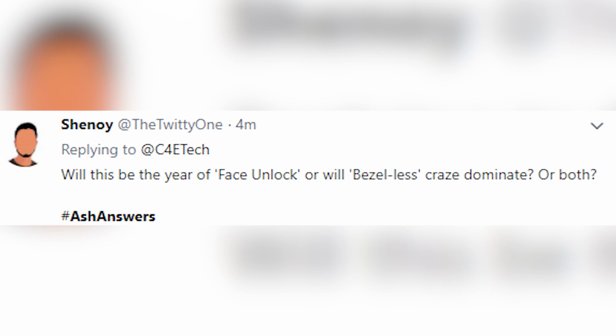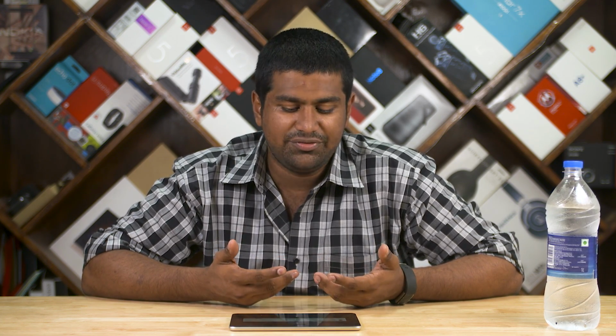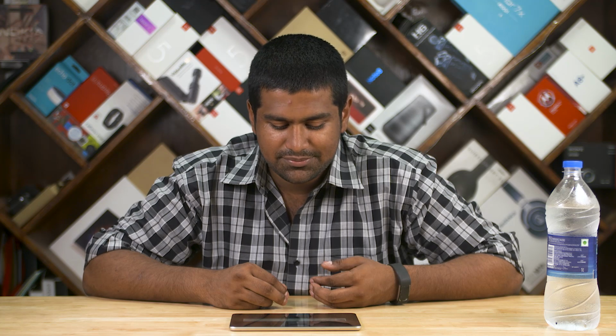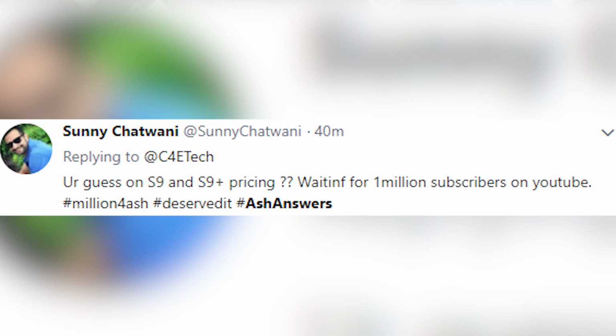Will this be the year of face unlock, or will the bezel-less craze dominate, or both? I'm gonna go with both, because face unlock is quite easy for brands to implement. It's just gonna be using the front camera, so you'll be seeing even budget phones come with face unlock. And 18:9 again, that seems to be all the rage. So I'm guessing we're gonna see a lot of these two along with AI functions baked in. I think that's what 2018 is gonna be all about, and maybe a little bit of under-the-screen fingerprint scanners.